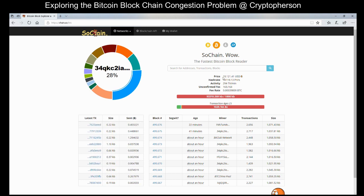A little bit earlier, it was a little bit below 18,000. Then a little bit below 19,000. Now it's above 19,000 and climbing. You can also see the current estimated hash rate, so that's 14,119 petahashes per second, which is huge. You can see the activity going on. There's approximately 295 transactions per minute happening on the network right now.